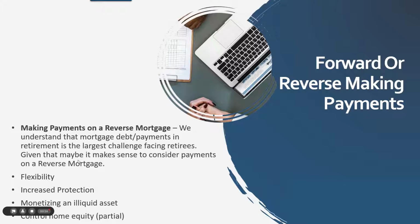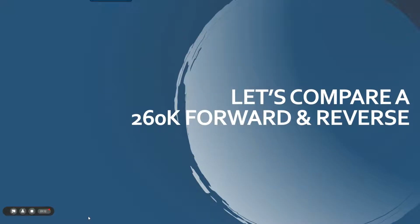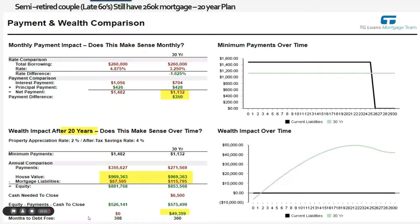And maybe it makes sense to make payments on a reverse mortgage, which might provide things like flexibility, increased protection, a way to monetize an illiquid asset, and maybe partially controlling the home equity conversation. Although a lot of that is beyond our control, as we know from other lessons, because of the market ups and downs and so forth. So in this example, we're going to compare a $260,000 forward mortgage and a reverse mortgage. This is actually a real case study from a client of ours we recently helped, so we're going to share that information with you and how it came out.